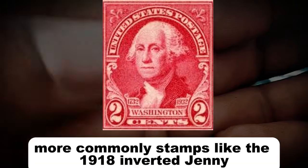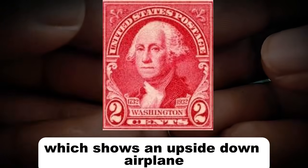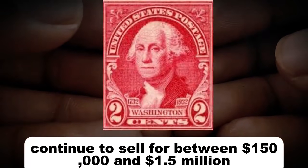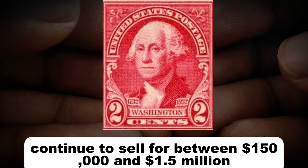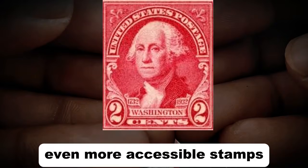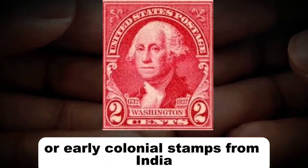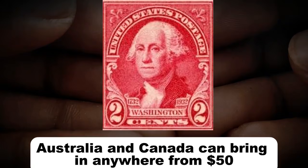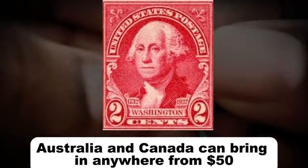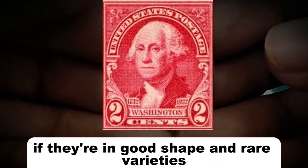More commonly, stamps like the 1918 inverted Jenny from the United States, which shows an upside-down airplane, continue to sell for between $150,000 and $1.5 million depending on condition and provenance. Even more accessible stamps like certain early Washington or Lincoln issues from the US, or early colonial stamps from India, Australia, and Canada, can bring in anywhere from $50 to several $1,000s if they're in good shape and rare varieties.